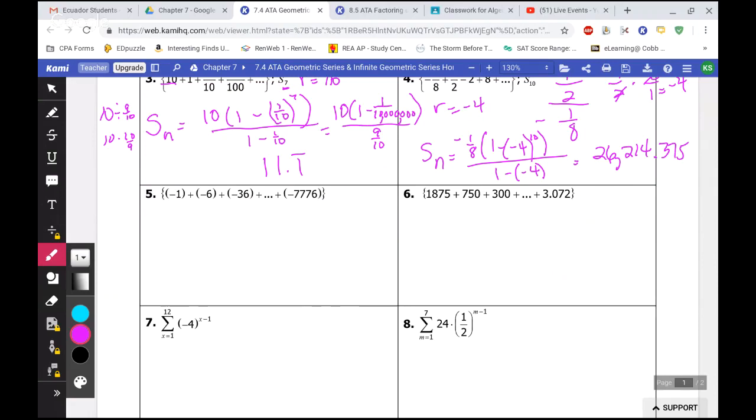Just as a reminder, we've got A_N equals the first term times R^(N-1). That's a sequence formula. So we can get the common ratio. We've got -6 divided by -1, and then -36 divided by -6. So the common ratio is 6.